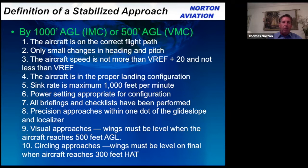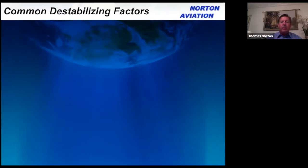Again, if all of those accidents, those guys could make a check mark next to every one of them, we wouldn't be seeing their airplane in a picture off the end of the runway, at least 80% of them. So know it, live it, be it. It's not that hard to do this, especially when you're talking about VMC, a mile and a half final. IMC, 1,000 feet, 3 mile final, that's not that hard to do to make sure that we're in that window of stabilized approach.